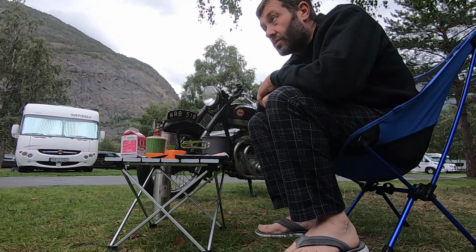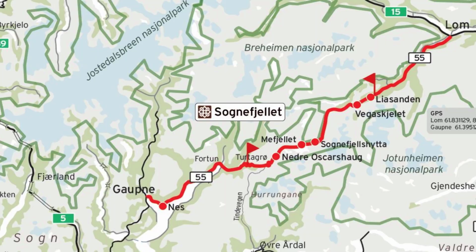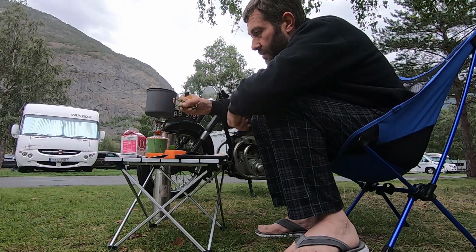So we're going to head across this fjord first on the boat, over to Gudvangen. And that is the start of the Sognefjellet route, and that takes us up to Lom. So that's one of the scenic routes. Another one we'll be able to tick off. We're going to get our cup of tea on, as usual, make some porridge, and start packing up.